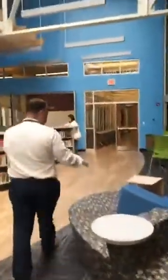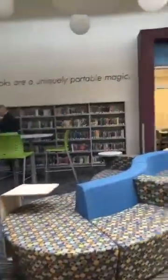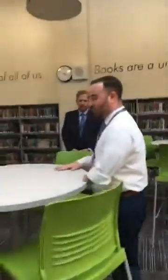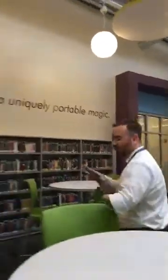But over here, we've got some soft seating here where students can kind of lounge a little bit more. They do have some tables or surfaces that they can work at. We have some cafe tables and seating here. Students are always looking for an alternate way to work. So the traditional desk or just a chair at a table, they're looking for something a little more unique or different. So that's the whole purpose of this.